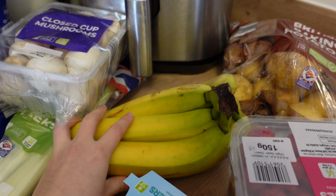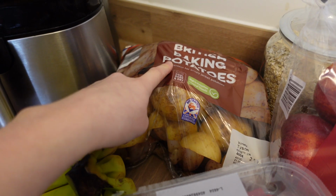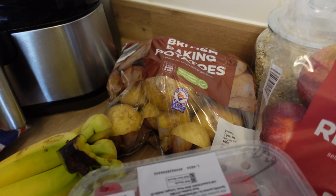I got some bananas. Everyone's loving bananas in the house at the minute. I got some baking potatoes. This is for the jacket potato meal, potato and leek gratin, and potato and leek soup. We're very potato heavy this week, I think.